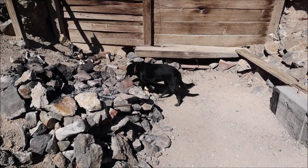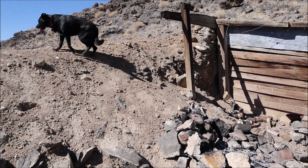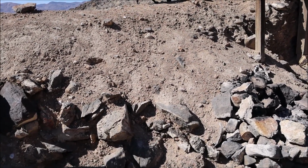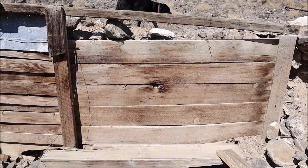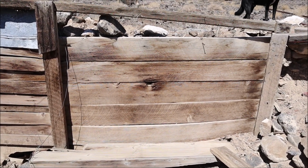Somebody built a fireplace right there, but this side of the wall is all gone. Looks like it's eroded off over the years, maybe from flood waters and stuff. The whole wall's gone. The end of the pantry, that's the wood. It's not in all that bad of condition at this side.